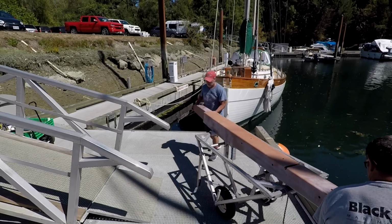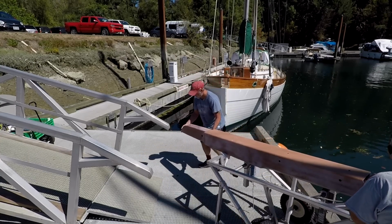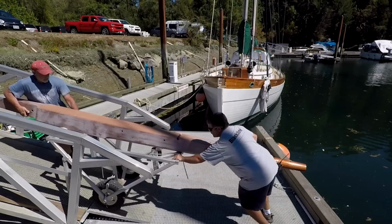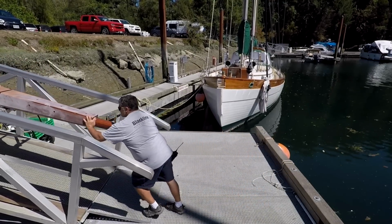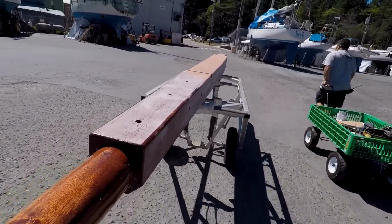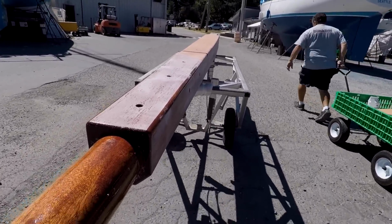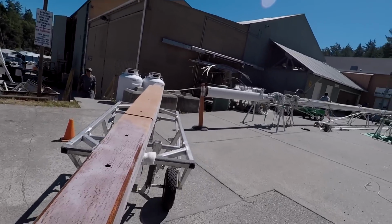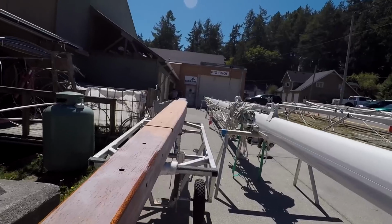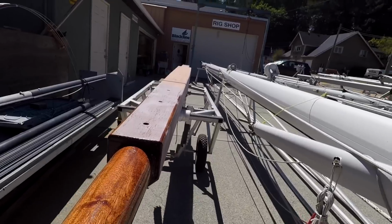Here we are just finishing up the test fit of the sprit, and it all went well before they continue with more coats of epoxy primer and the top coats of paint. It measures 13 feet 2 inches long. You don't realize how long that sprit is until it's off the boat. And it's heavy. But having a new bowsprit will give us the peace of mind we need for our future sailing trips on the BC coast, and maybe we'll be sailing beyond the BC coast one day.